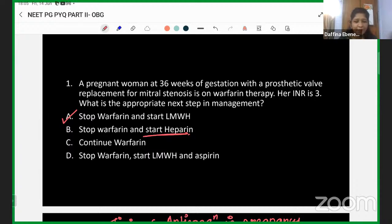Second thing, unfractionated heparin will go as an infusion dose, so you don't have a once daily dosage. Whereas low molecular weight heparin is a very comfortable once daily dosage. That's why we prefer low molecular weight heparin compared to unfractionated heparin.